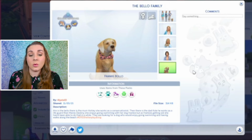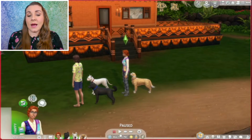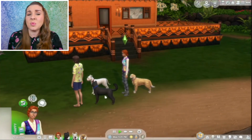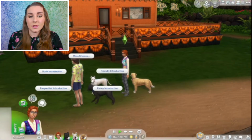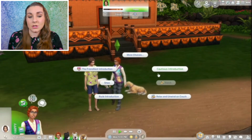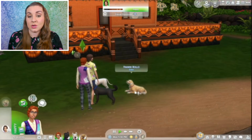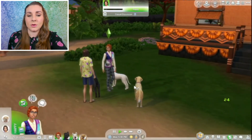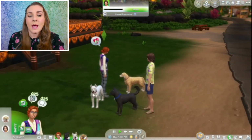They're looking for a dog who would enjoy going swimming and having walks along the beach. So guys, instantly I thought of Tito, and honestly Ben too, because these boys love going on their beach walks. Let's do a friendly introduction, and then we're going to do a friendly introduction to Frankie as well. And I really do want to see how the dogs interact. Both of these dogs are incredibly friendly.